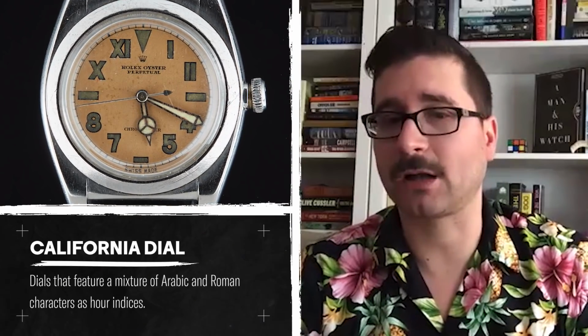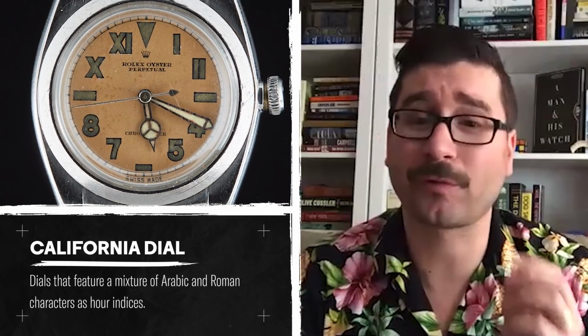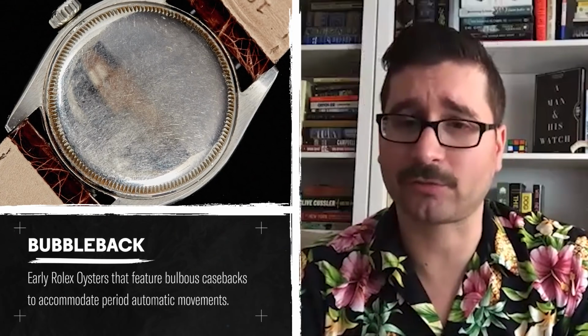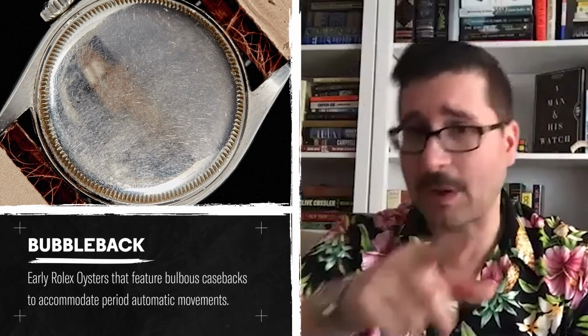A California dial is a name that no one really knows where it came from, but it refers to a dial that has half Roman and half Arabic numerals scattered around the dial. It's just something that was believed to be popular in the 1930s. It was used by Rolex, it was used by Panerai, and today it's more of a curiosity than anything else, but they are really cool and they're a throwback to a great era in Rolex design. This particular model is referred to as a bubble back because the back of the case of the watch was bubbled out.